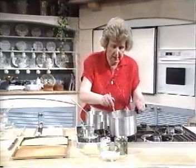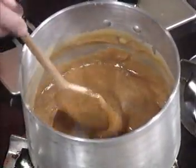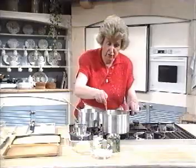Keep on boiling it until it gets to this colour. Can you see that? Always reminds me of my old camel coat, the colour, really rich caramel colour. Keep stirring it, don't leave it, because it'll catch very easily.